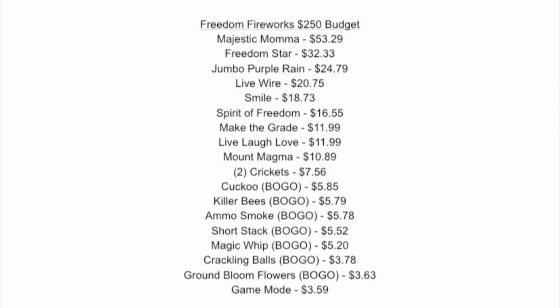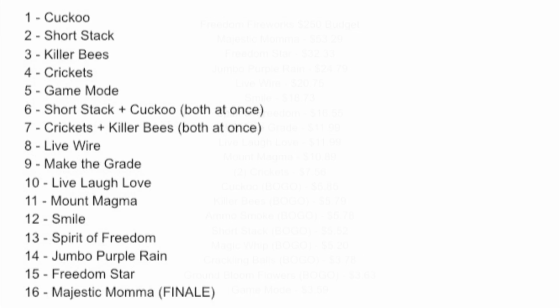$248.11. I guarantee you this will get you a better show than any assortment pack available at the stands. We're going to get into the show order now, and then I'll show the performance videos. Here's the show order I would recommend using for the fountains on this list, starting off with the smaller stuff and then doing a couple of the smaller ones at once and getting more intense and more awesome as you go on. Now let's take a look at videos of each individual firework.